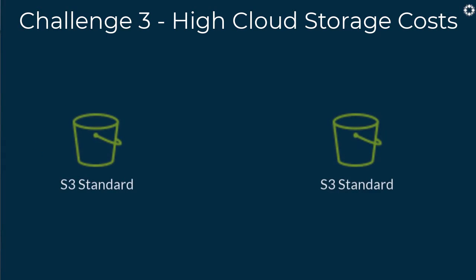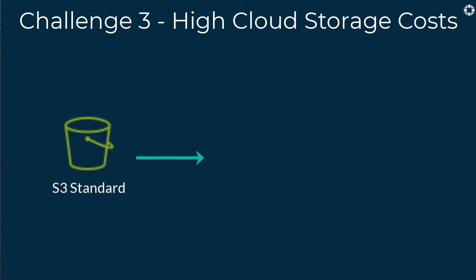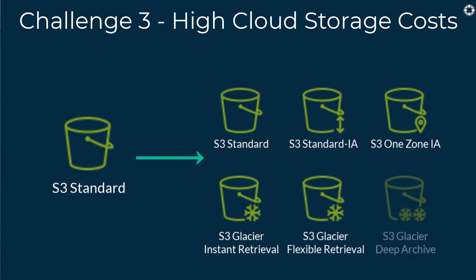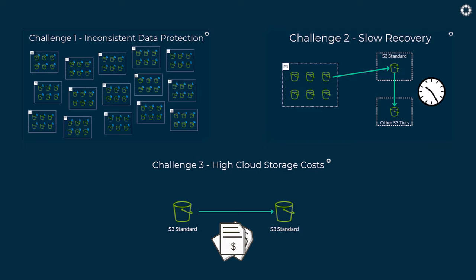And finally, backing up and restoring S3 data always has the potential to rack up several unexpected service charges. Customers need the ability to leverage lower cost storage tiers to host their backups, making sure that their backup data doesn't cost the same to host as their production data. It's these three challenges that Rubrik set forth to solve within our S3 protection.